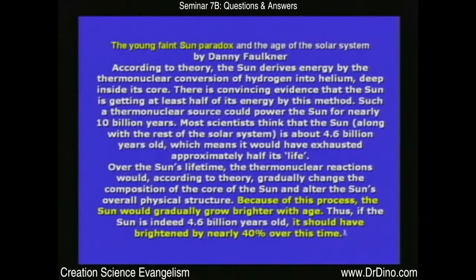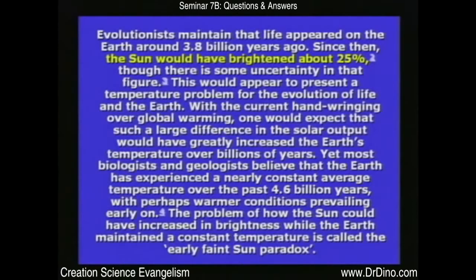You can go to his website and read about that. But he says, because the sun, if you go back in time, would have been dimmer, this creates a problem. How can plants have survived with the changing brightness of the sun also? Evolutionists maintain that life appeared on the Earth about 3.8 billion years ago. Since then, the sun would have brightened 25%. Well, if the sun is 25% brighter now than it was then, how could plants have evolved?